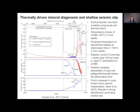So summing some of that up, it's lots of curves going all over the place, but what you can see is at 1480, the modelling suggests you would be starting to get the beginnings of this dehydration process, which fits with the chloride anomaly. And if you look ahead to the subduction zone, it looks as if the majority of that dehydration process would have occurred. The opal process is starting before the smectite, but in both cases they are well underway by the time you reach the subduction zone. So it supports this idea that those fluids have been generated and potentially later released, resulting ultimately in a dehydrated, stronger section that could promote this shallow slip.